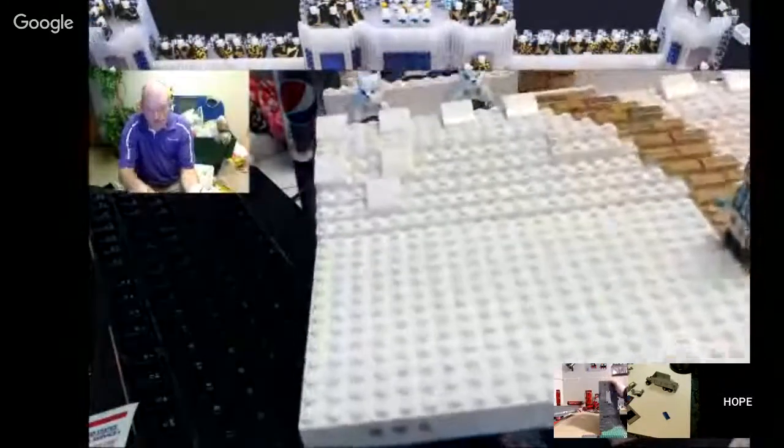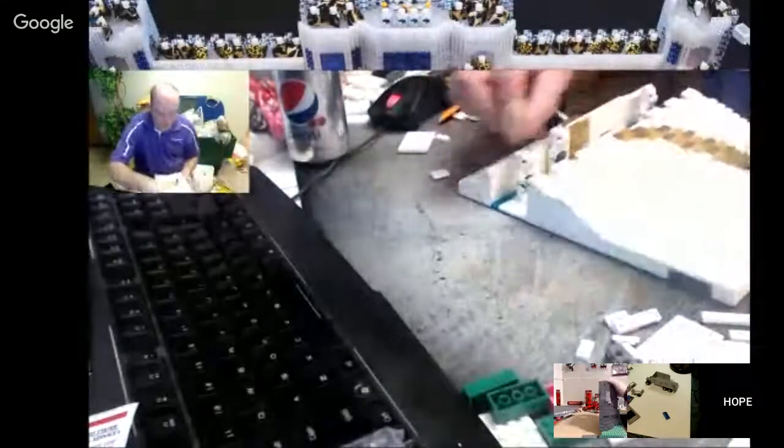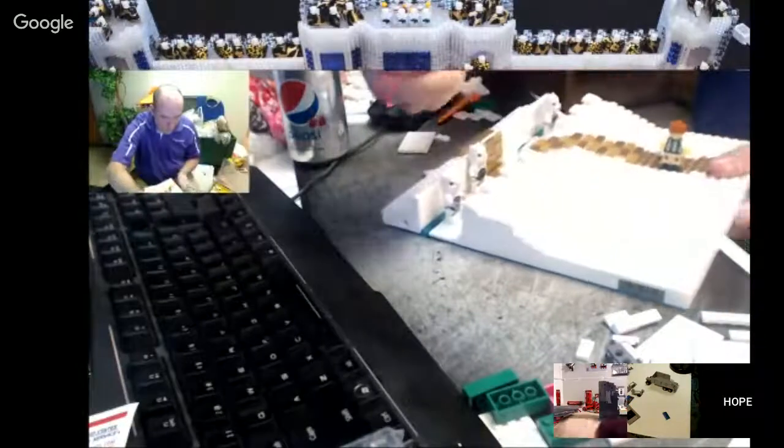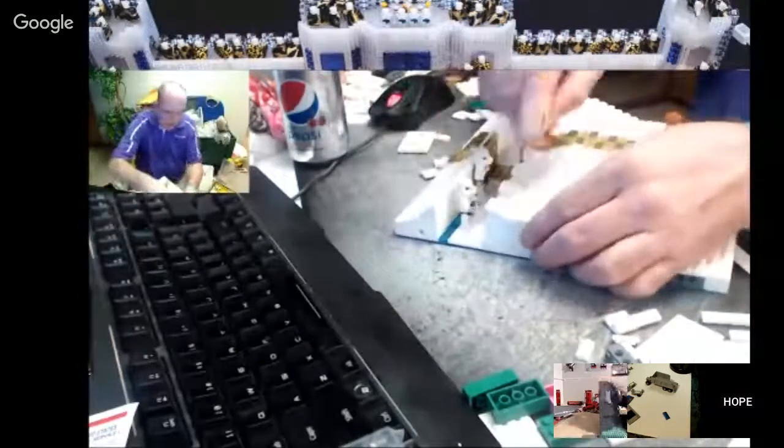How do the other slopes up front look? Did you do randomness on those? Make them random, yeah, and maybe use some single wide cheese wedges too. Well, actually, I can use all those. I could use more of those because I've got tons of those.